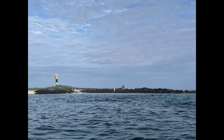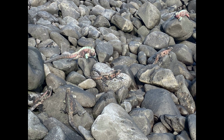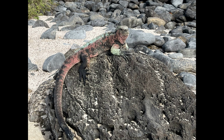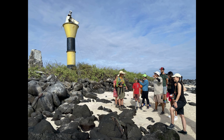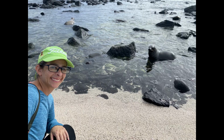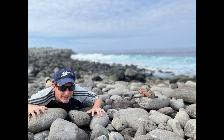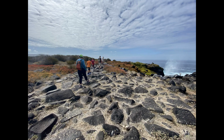Our next stop was Española Island. The marine iguana is the only lizard in the world with the ability to live and forage at sea and is endemic to the Galapagos area. There are 6 very similar subspecies, each from different islands, with those from Isabella and Fernandina being the largest.